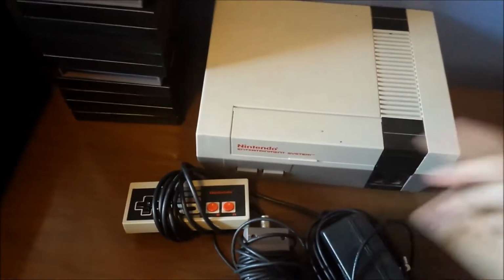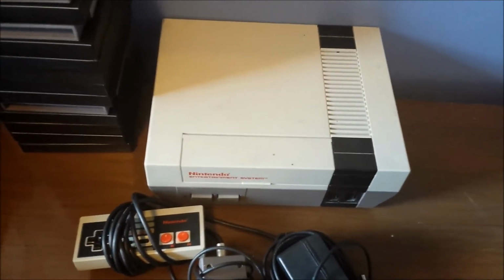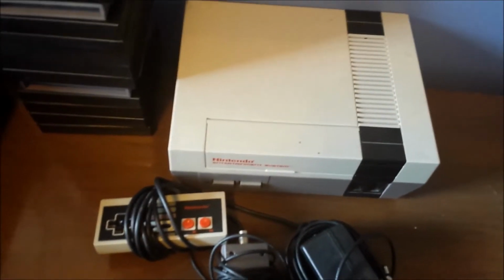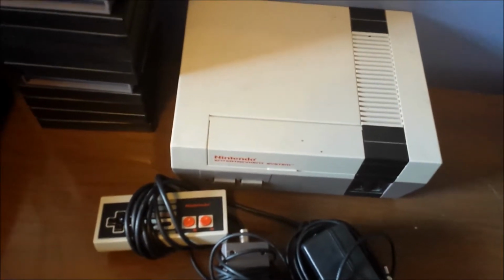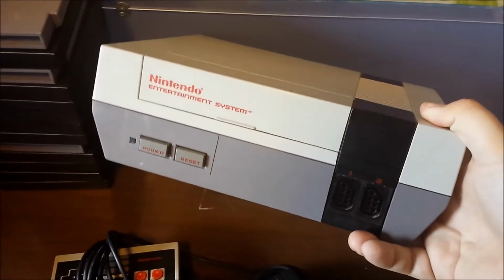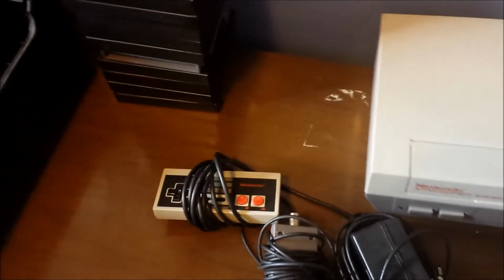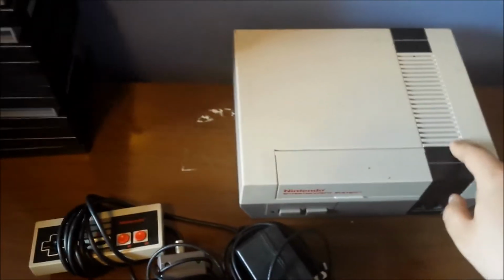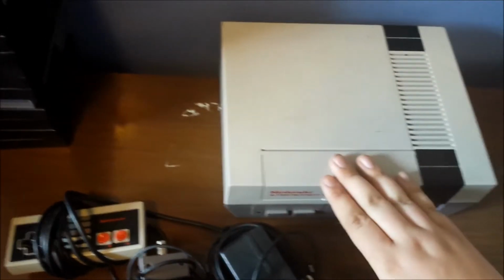The other console's actually hooked up to my retro TV downstairs, and it works perfectly. A couple of the games are dirty, but all I had to do was clean them up, and they work fine. So I actually got two NES consoles. This one is cosmetically in better condition. The other one has a couple of dings on that corner and that corner, but other than that, the other one works and this one semi-works. So if I replace the pins in this one and it works perfectly, then I will be keeping this one. But both of them need a little bit of external TLC.